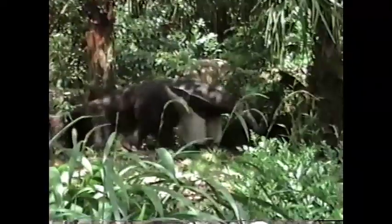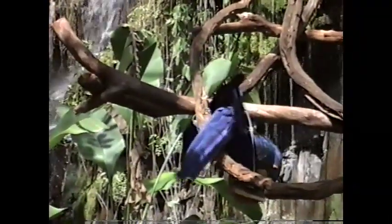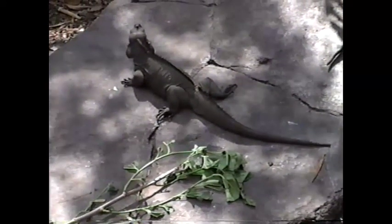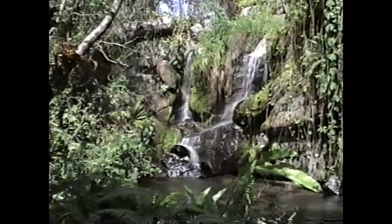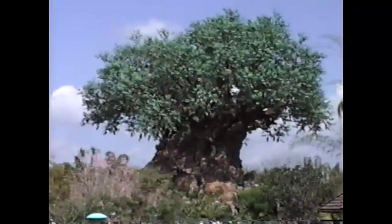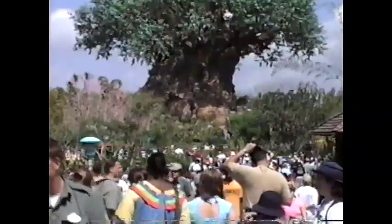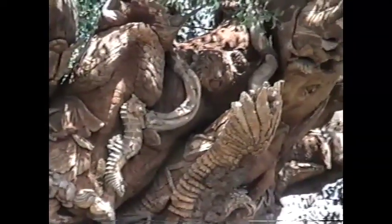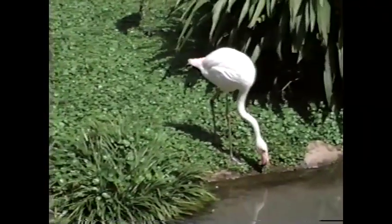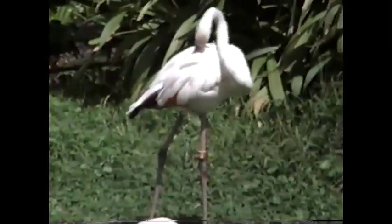Giant anteater. Hyacinth macaw. The tree of life, artificially created. Animals are carved into the tree. Flamingos. These flamingos obviously don't have a lot of the red algae to eat because look how white they are. They're not pink.